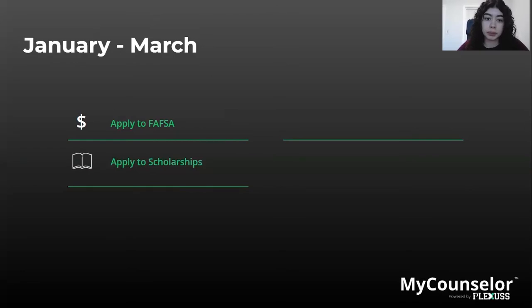Apply to scholarships. During this time, you can also apply to scholarships. There are thousands of scholarships online, so it is important to find those and identify the ones that you are eligible to apply for. Some websites that you can go to are scholarships.com and fastweb.com. Those are some websites that have lists of scholarships, so you can go ahead and try those resources out.